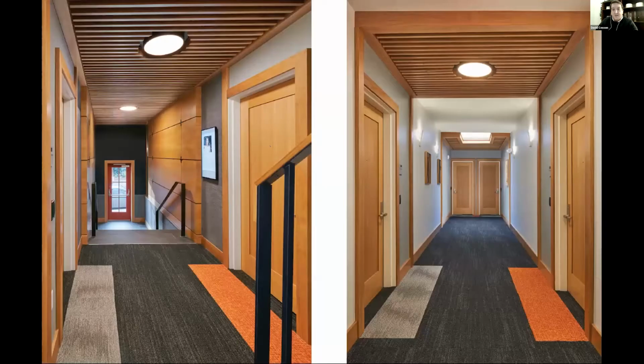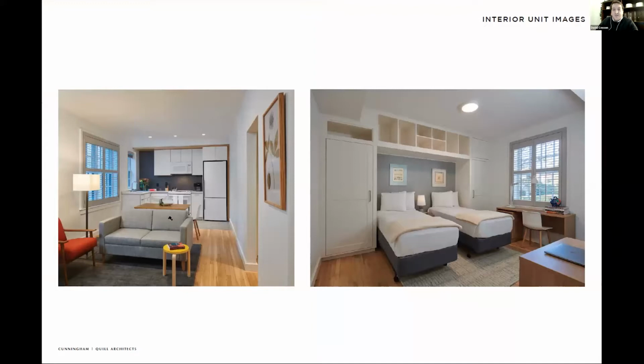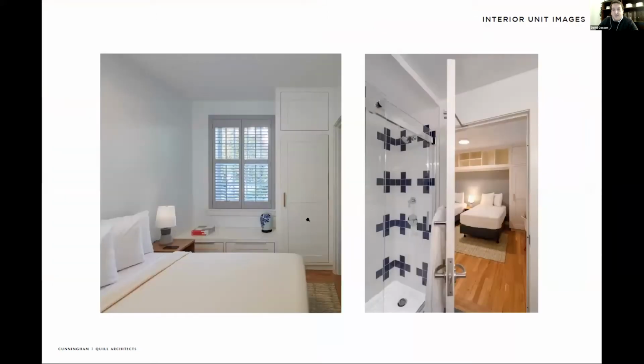This is the main entry here, steps up to the first floor corridor, all new finishes and fixtures, and all new lighting as well. These are a couple of interior unit shots, all new kitchens. All these kitchens were previously enclosed and cramped. We opened that up to have more of an open concept, and you see some of the strategies here with our bedrooms to incorporate storage within the bedroom. All new bathroom finishes and fixtures, lighting treatments, or sorry, window treatments as well.